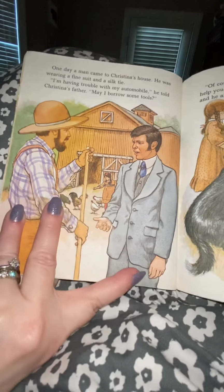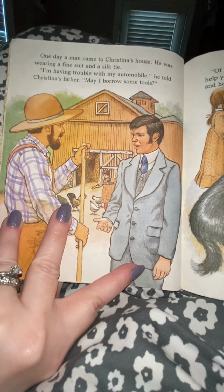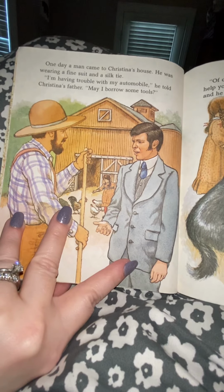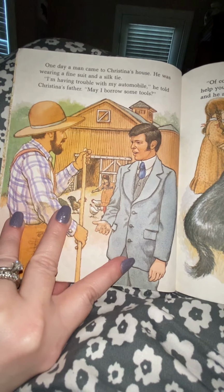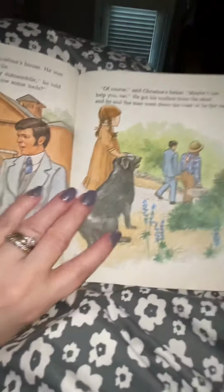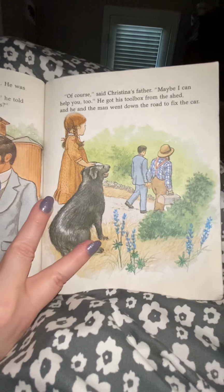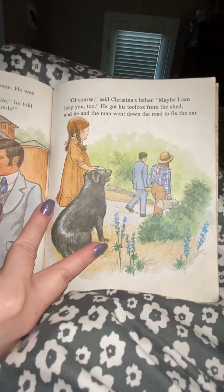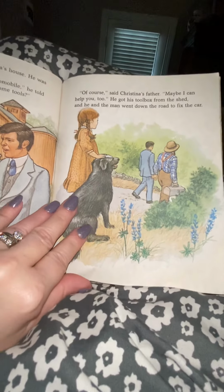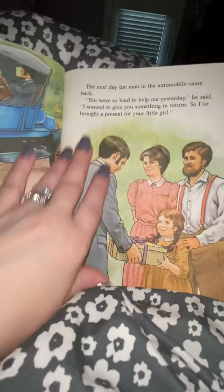One day, a man came to Christina's house. He was wearing a fine suit and a silk tie. "I'm having trouble with my automobile," he told Christina's father. "What did that make you laugh? May I borrow some tools?" "Of course," said Christina's father. "Maybe I can help you too." He got his toolbox from the shed, and he and the man went down the road to fix the car. Well, that was an exciting day for the car.